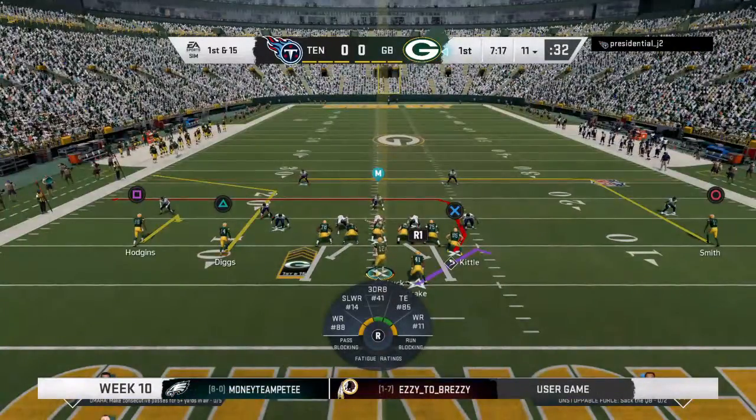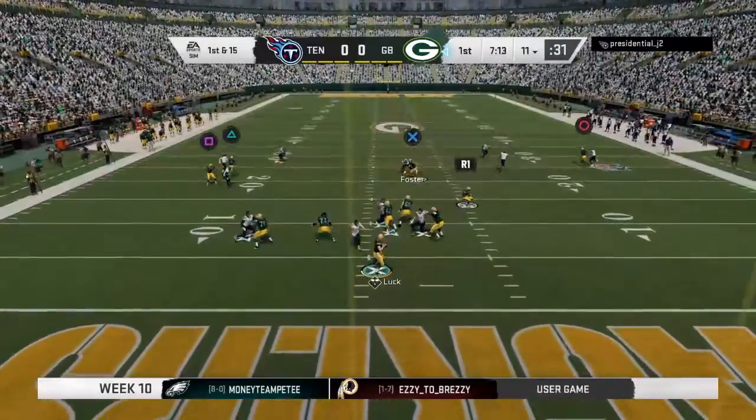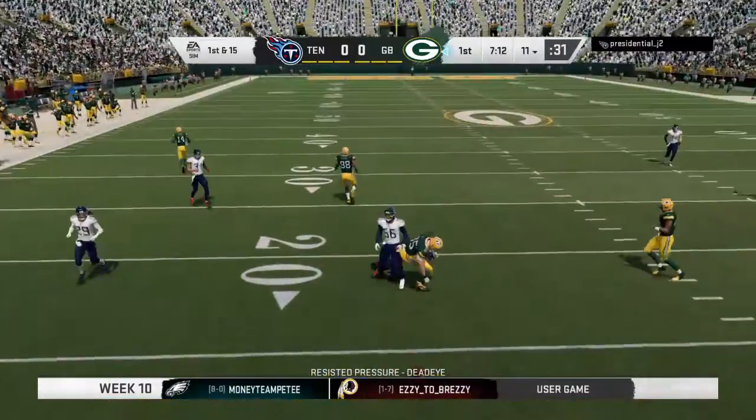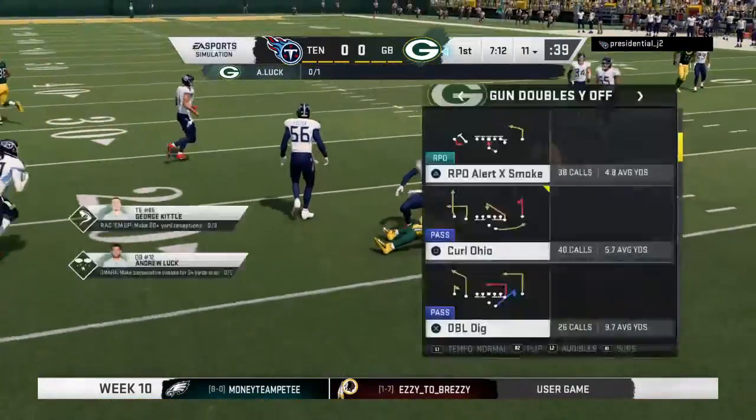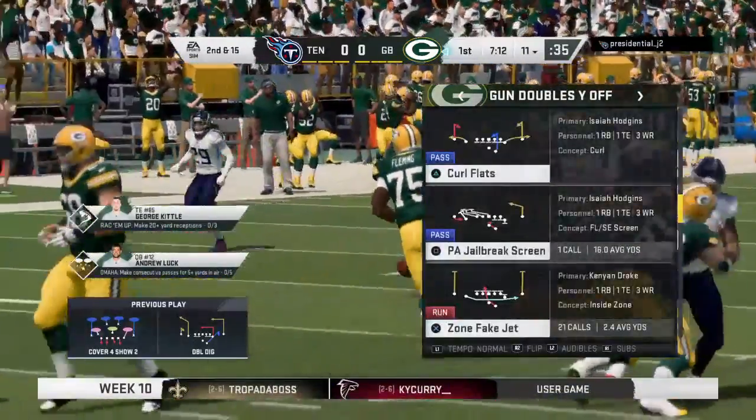And we're pretty quiet, D. We're pretty quiet. A shotgun snap for Love. And that is incomplete. He couldn't hold on through the contact. Brings up 2nd down. Nice play there to force the incompletion.